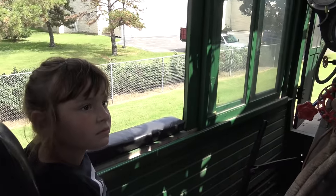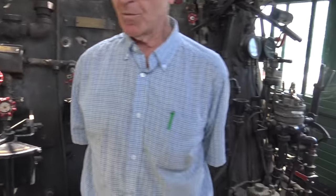Out here at Eisenhower Park, where it sat, if you've been out there with your tank set, it sat right there with your tank set.